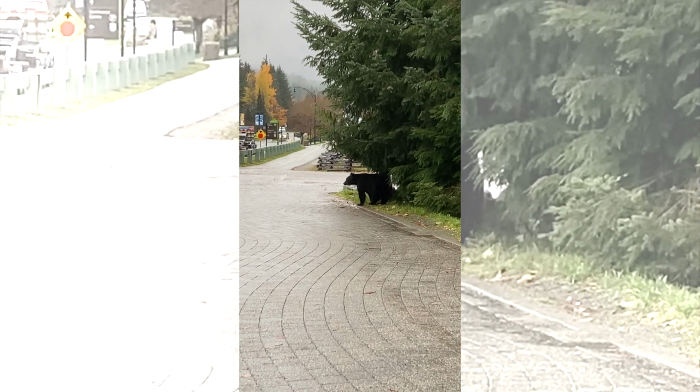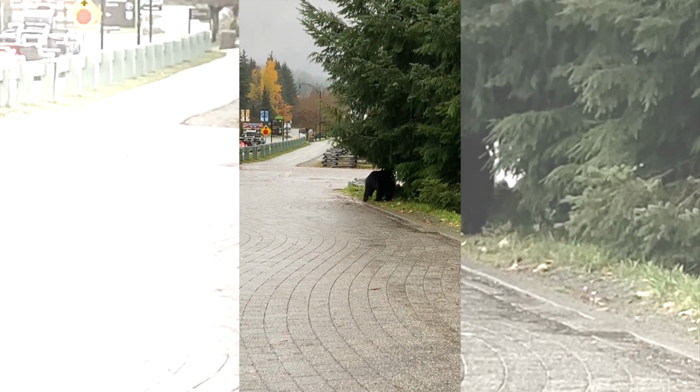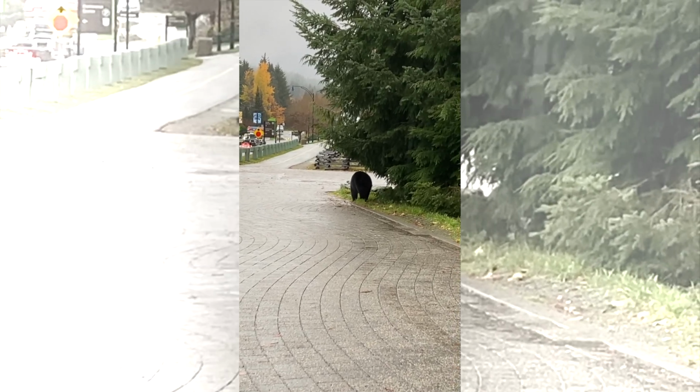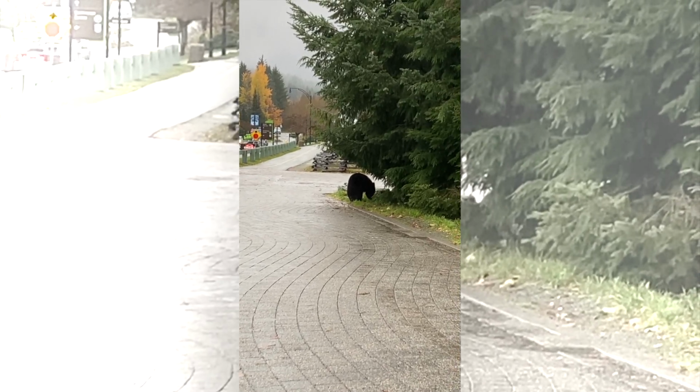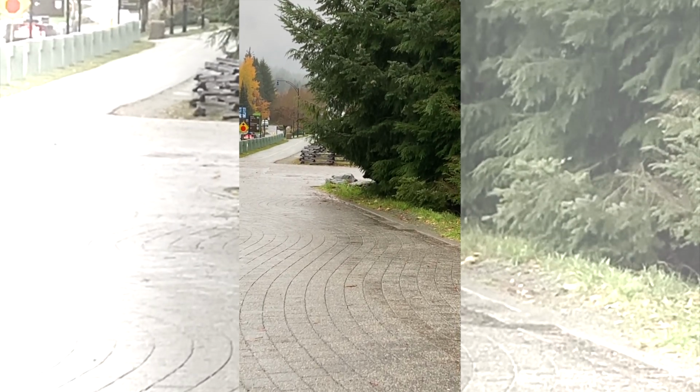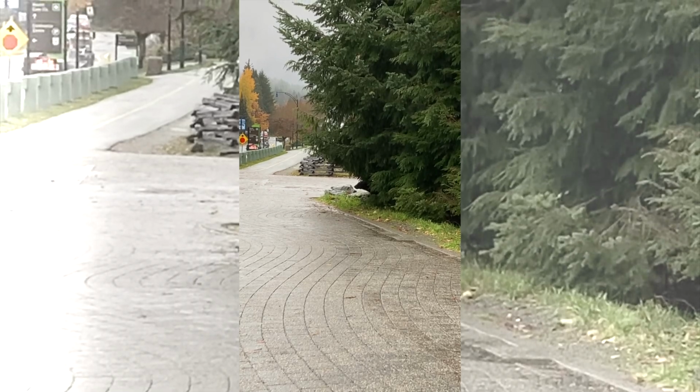To get there you need to cross Blackcomb Way, which almost cuts the town in two. As he was approaching, someone warned him there was a bear up ahead near the path, and so carrying on carefully, he spotted the bear down the road next to the busy main road.